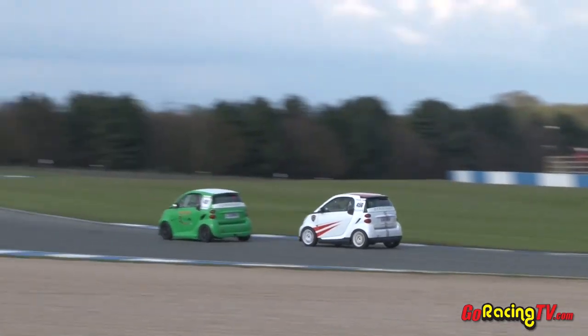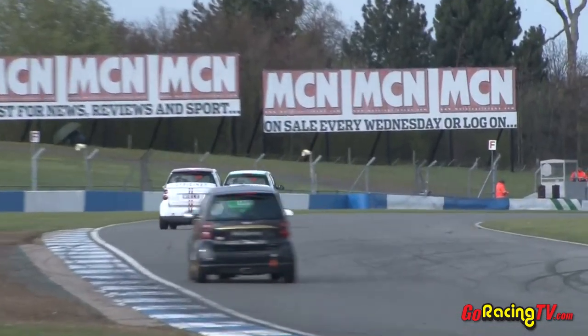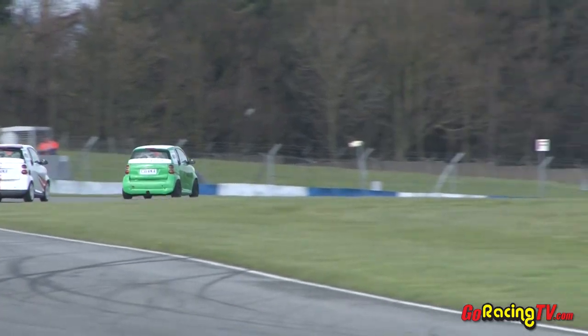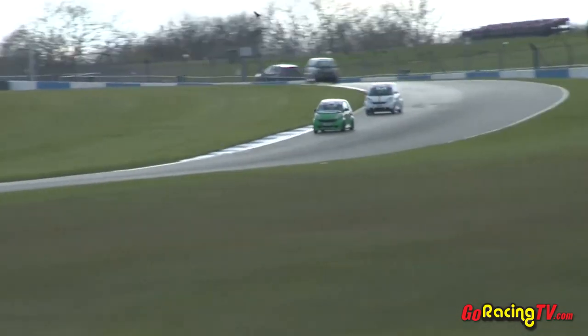And back at Redgate Corner, well, it's all action once again. Battles happening all the way down the field here in the smart cars. And as we heard earlier on, we're up to 20 cars in this. We have gone from round about 12 cars last year.